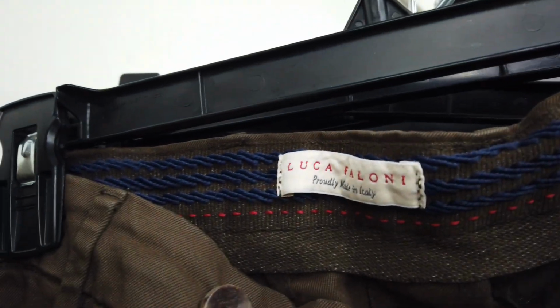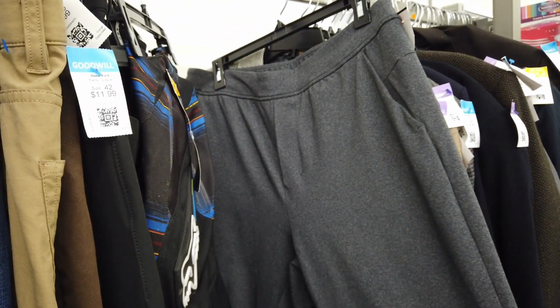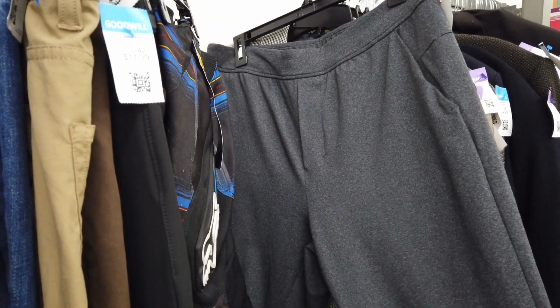This is a new to me brand. It just seemed quality when I felt it, and it said made in Italy. There's some really good comps, I think around 70 or 80 bucks for those. Pair of Public Rec pants. Those always sell well. This pair of youth Fox Racing pants. I wouldn't normally pick up something like this, but these are new with tags. And then the last thing for pants is this pair of Lululemon jogger sweatpants.